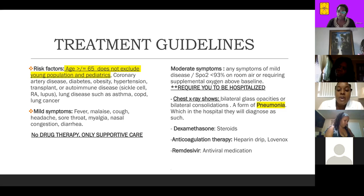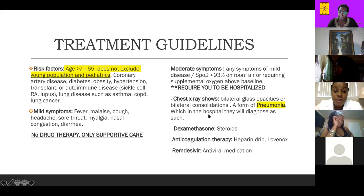Another medication they have also studied is called remdesivir, which is an antiviral medication to help slow the virus down in the body, slow down the virus attacking the body, and also to get to a recovery stage, you know? So again, there's no pinpoint on what medication works. There are still a lot of studies out there. They're still trying to define what works, and they're trying to compare one medication to another.